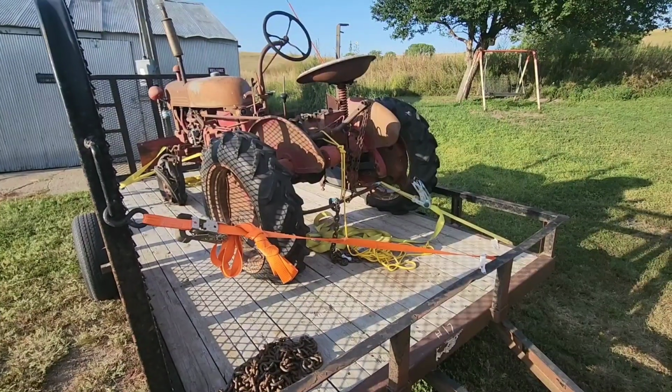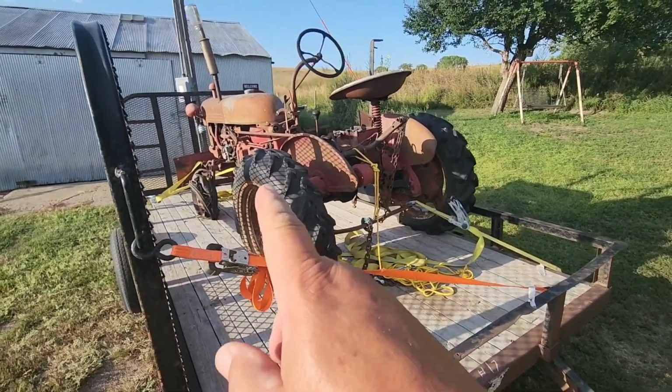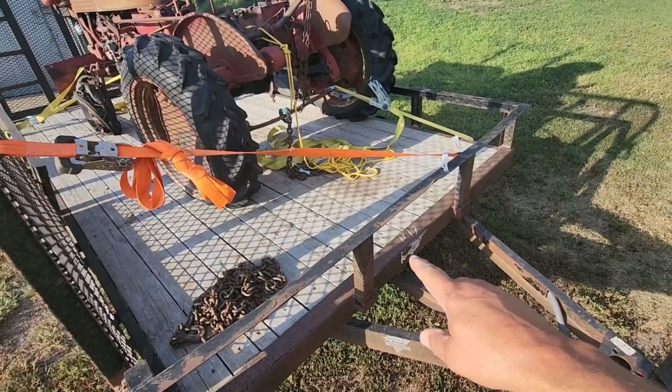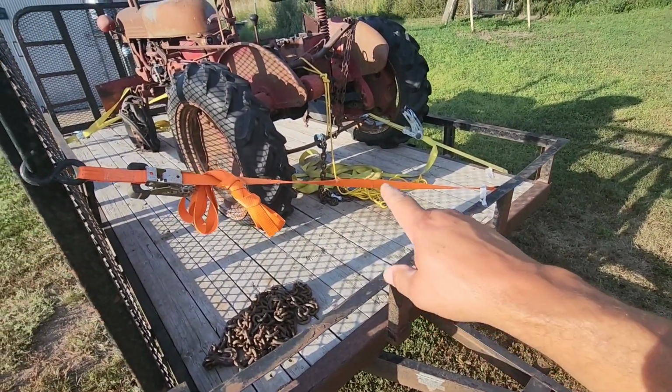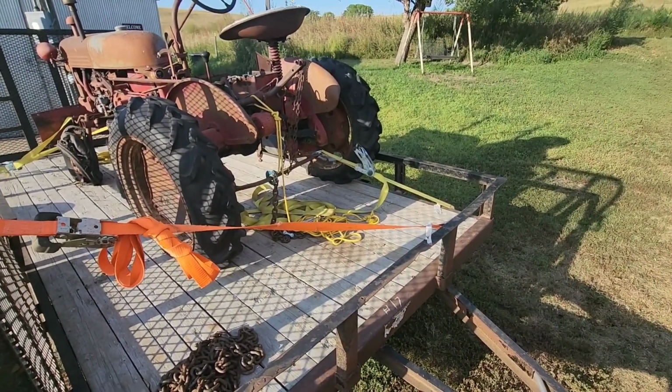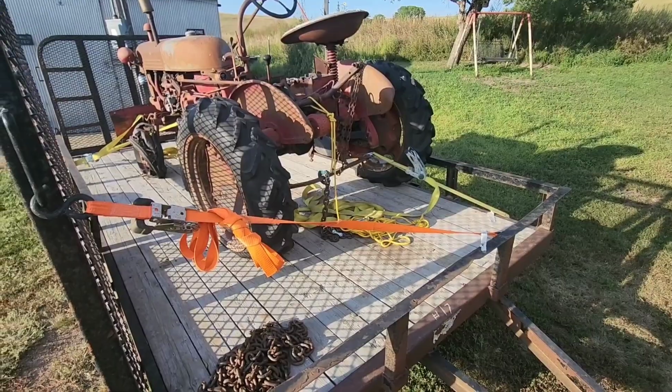Alright folks, it's a few days later. I waited till Kelly was home yesterday and we went and picked up the tractor. I planned on videoing that, but we were kind of in a hurry and we just got her done and got her home. But we'll show it to you now and we'll unload this thing. It's pretty straightforward loading it up. We just backed up to it with the trailer, put the ramp down, and then we put a chain down here with a pulley, and then we had it on this yellow rope, and then Kelly pulled out that way with her four-wheeler and just pulled it right up on the trailer.